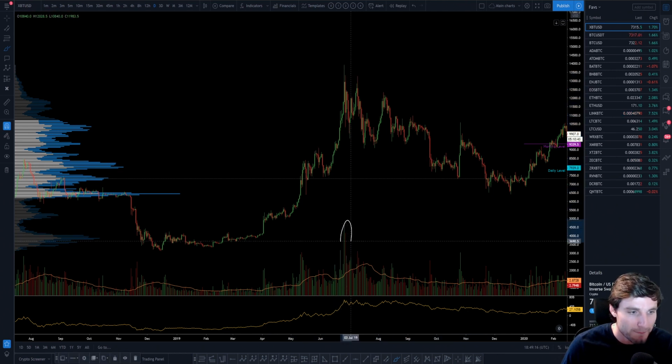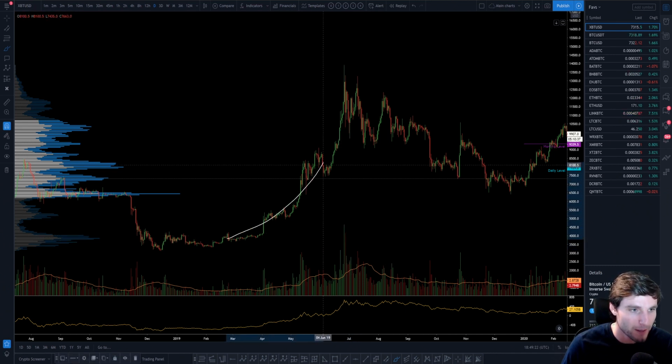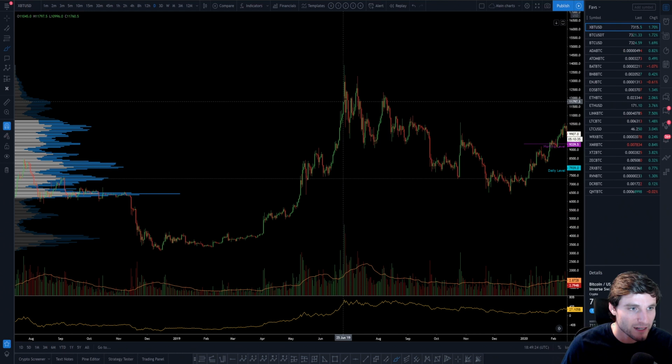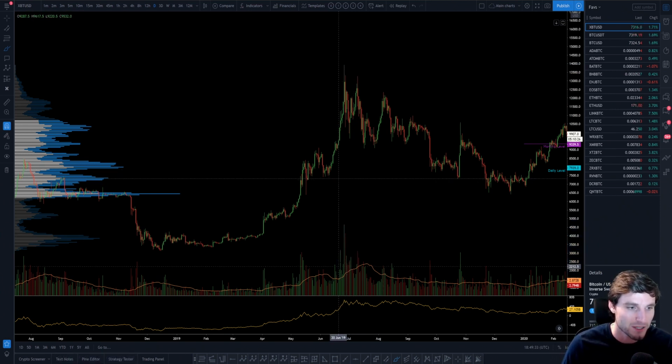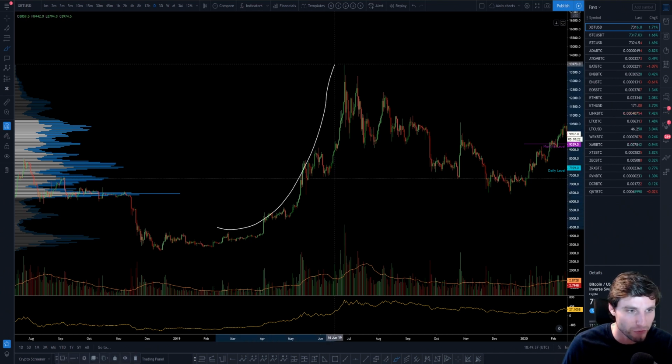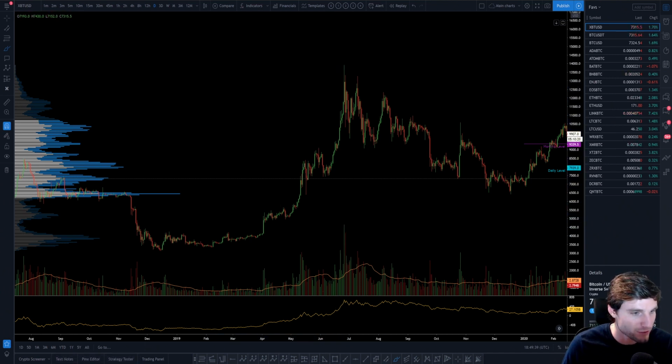If you look here, the massive increase in buy volume, this is known as a blow off top, where price has gone up and up and up, and then suddenly you have everybody just FOMO in right at the top, and this is one of the signs that you can see the top being in. Okay, when you see a massive increase in buy volume after an already overextended move. So that's one way that you can identify tops.